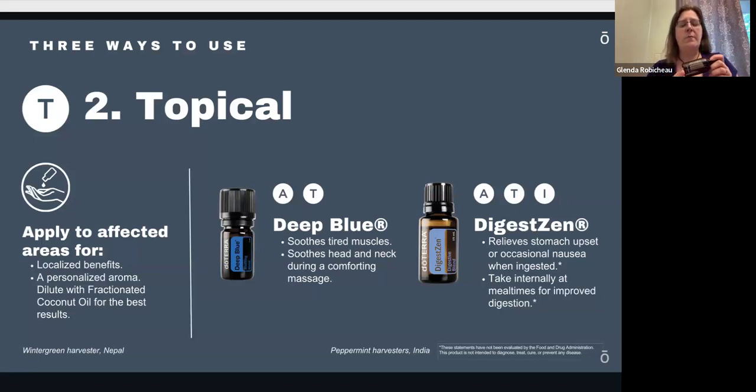All of those will help with diluting the essential oil, because you really only need a drop or two of the Deep Blue. But if you're trying to cover your neck and shoulders, you're trying to get a rather large area. So you want a little bit of carrier oil to help you get the oil everywhere you need to, because again, you only need a few drops of the essential oil. Less is more.